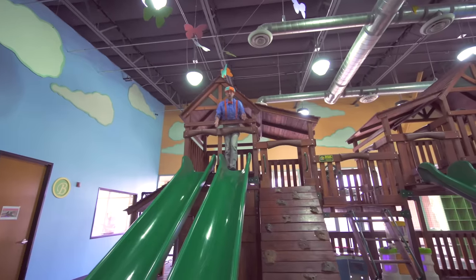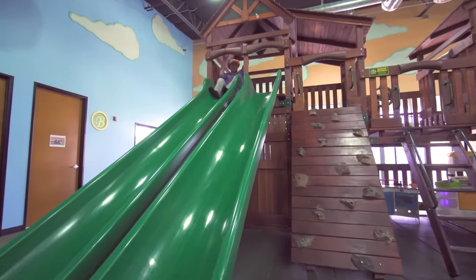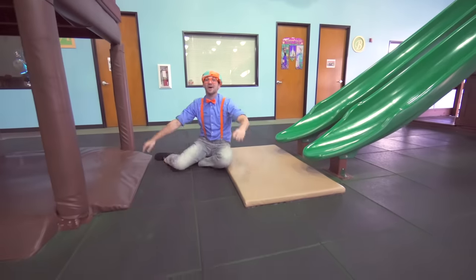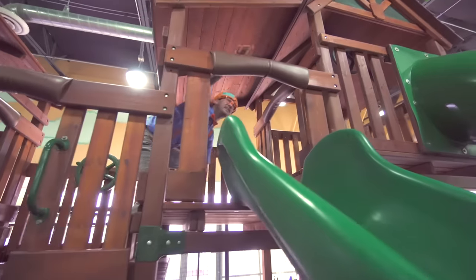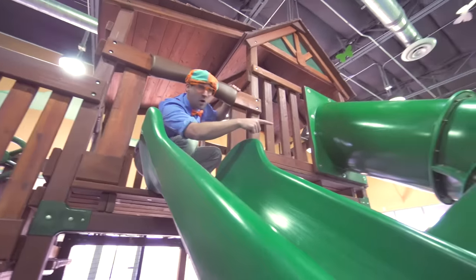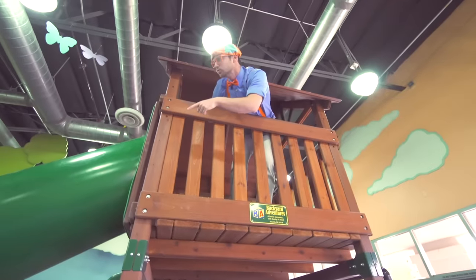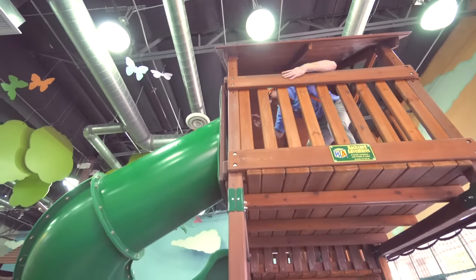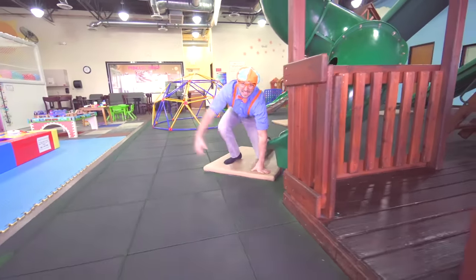Okay. Now we should go down the green slide. Are you ready? Oh, great. One, two, three. Whoa! Ooh, there's even more slides. Hey! Yeah, look at this slide. Oh, let's not do this slide. Whoa! Let's go to that one. Whoa! Look at that slide! It's fully enclosed, and it's a spiral. Let's go down. Whoa! Ooh!